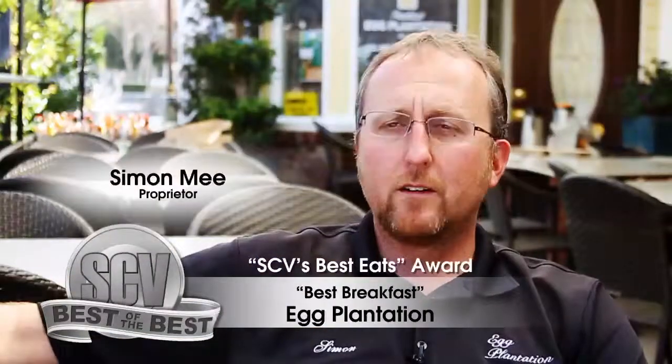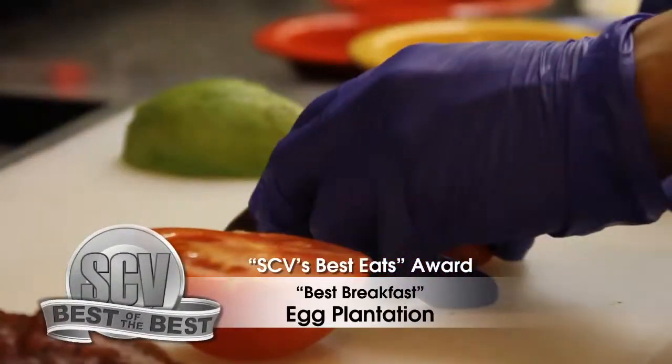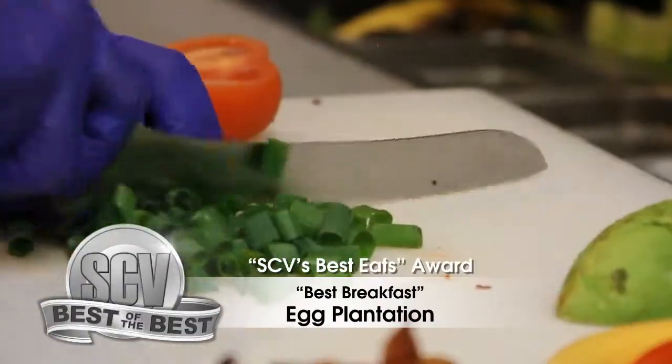Most popular item is the number 74. It's the bacon, avocado, tomato, green onions and jack cheese omelette. It's a 4-egg omelette and it comes with a choice of potatoes and toast.